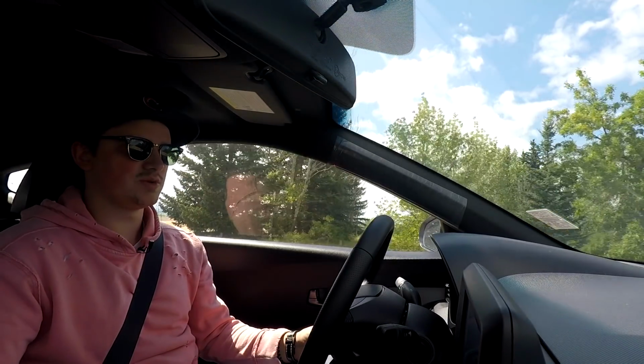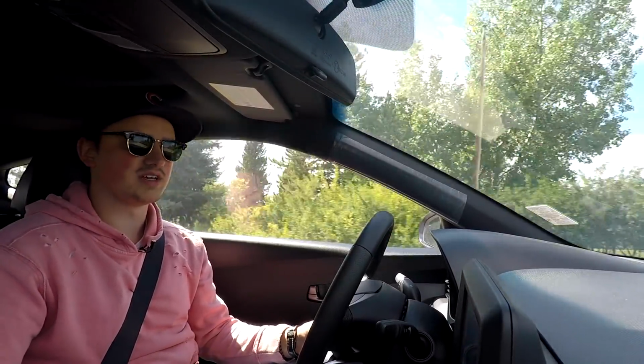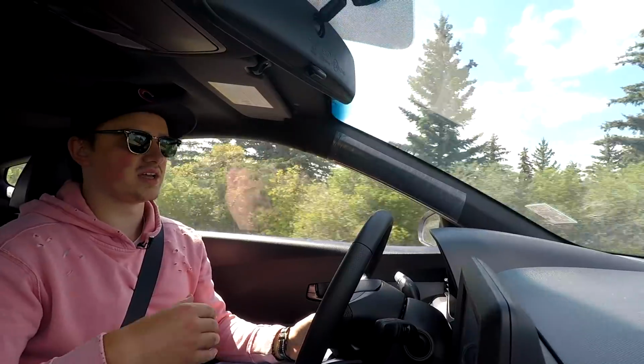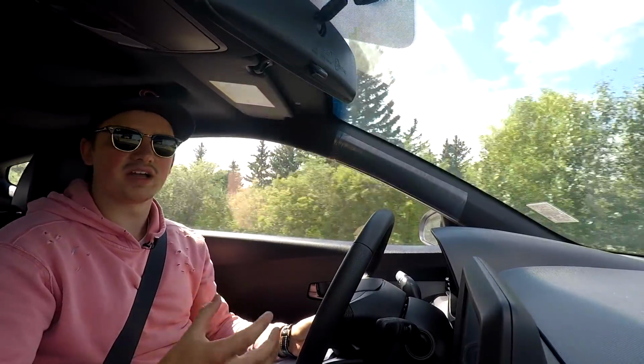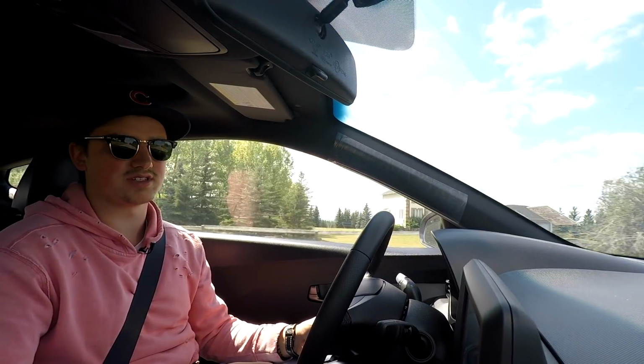In terms of warranty, what you get from the dealership, you get a 5-year, 100,000 kilometer warranty, which I think is very good. You're getting the peace of mind buying a new car, having that warranty. If something goes wrong, they'll fix it for you. No need to worry about stuff like that.